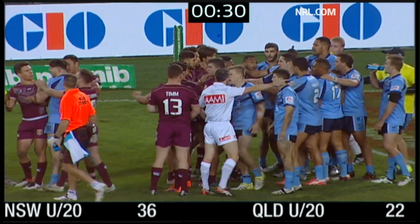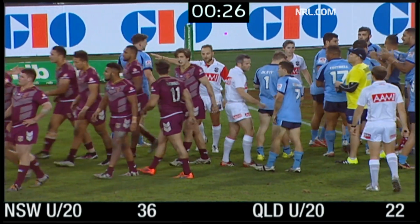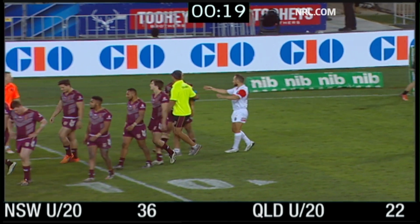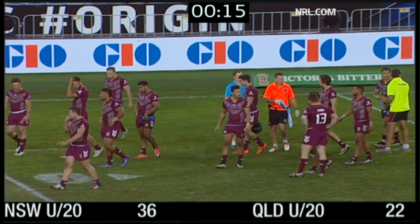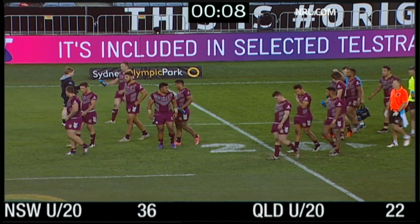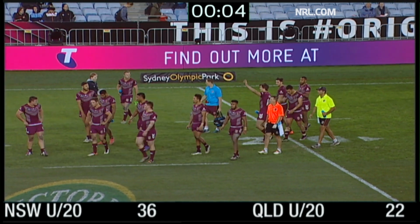So, gee, they've played really well the last 10 minutes. New South Wales, they've been fantastic. There's only 20 seconds to go. There's a little bit of argy-bargy here. And in the end, the try will be awarded. I don't think, is it on the board as yet? 36-22, has he awarded the try? Well, yes. Yes, yeah, he has. 5 tries. It's 6 tries to 5 now. Only the goal kicking and the goal.